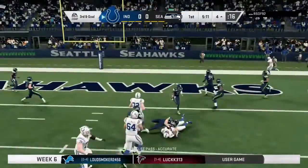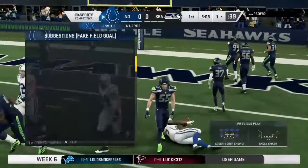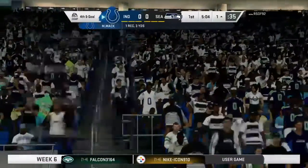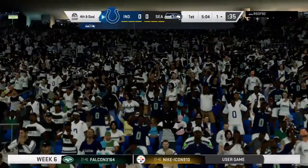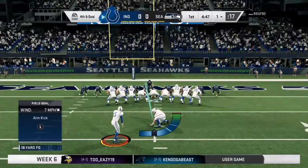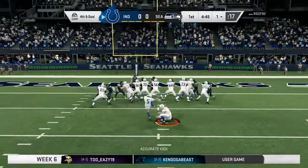Back to throw, Smith. And it's caught. And they're going to mark him down short, maybe by about a yard, if that. A terrific job there to keep him out of the end zone. And now it'll be fourth and goal.